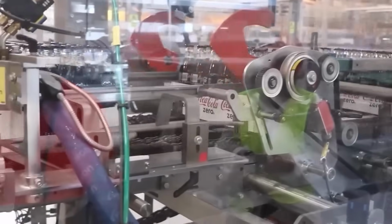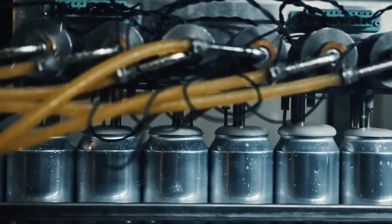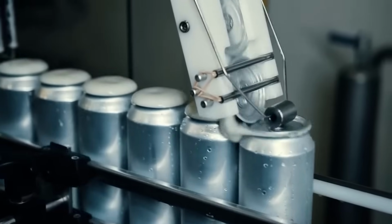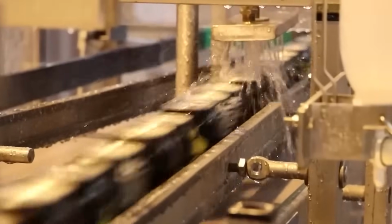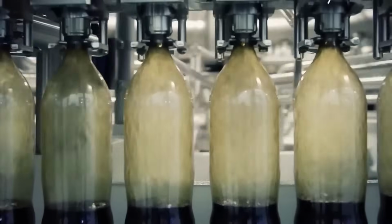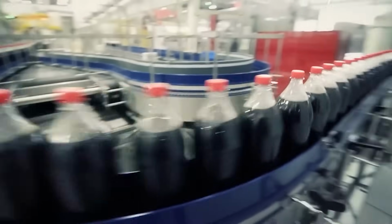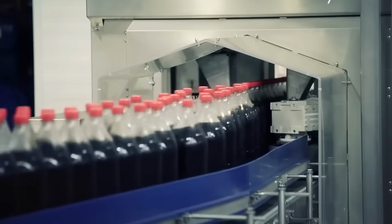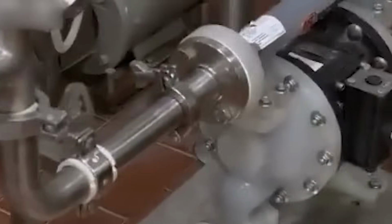The carbon dioxide used to carbonate the beverage is sourced from food-grade suppliers and must meet strict purity standards. Maintaining consistent carbonation levels is critical because it affects the drink's texture, mouthfeel, and overall sensory experience. Carbonation is carefully controlled during the filling process to ensure that the right amount of CO2 is dissolved into the liquid. If the pressure or temperature is not properly maintained, the carbonation can dissipate too quickly, leading to a flat-tasting beverage. To prevent this, Coca-Cola factories use pressurized filling machines that ensure minimal CO2 loss as the beverage is transferred into bottles or cans.